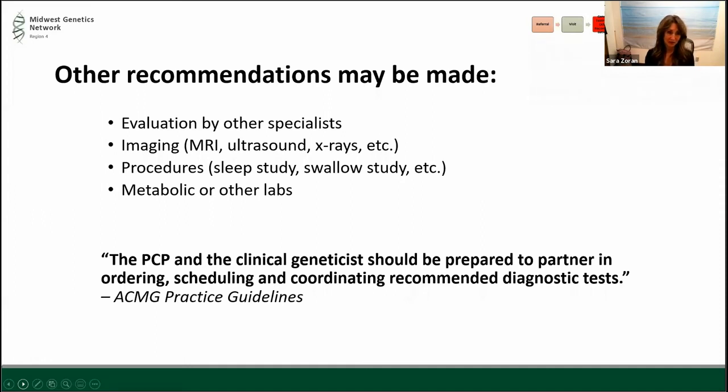And this is, again, a statement from the ACMG practice guidelines that I showed you earlier, that the PCP and the clinical geneticist should be prepared to partner in ordering, scheduling, and coordinating recommended diagnostic tests. And this may be a surprise to some, but really there are a few reasons for this. One is that, as I had mentioned, our clinic, for example, is in southern Wisconsin. If we're seeing a patient that's coming from 5 hours away, to have a lot of these tests done locally is much more convenient for them. But also insurance sometimes dictates that some of these other recommendations are performed within their network. Next slide, please.